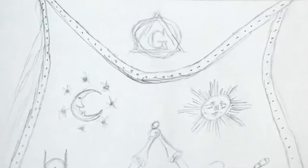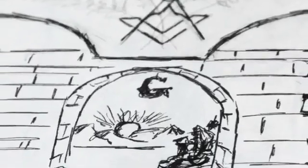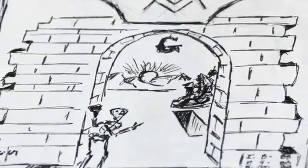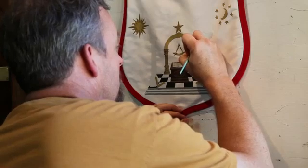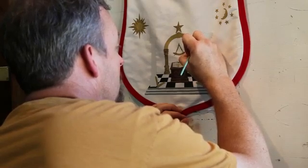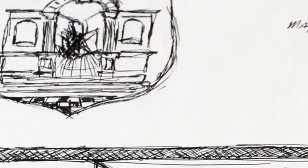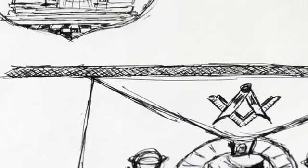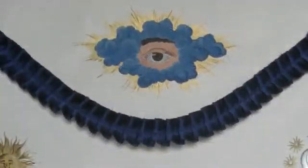And sometimes it's a particular degree or a section of a degree, and sometimes it's very specific symbols from multiple degrees. And from that, we just brainstorm until I get a good idea of the individual things that he would like on his apron. And then I'd spend some time just making sketches and notes, and create a design, a simple design, not a finished design, which I'll scan or email to him for his consideration.